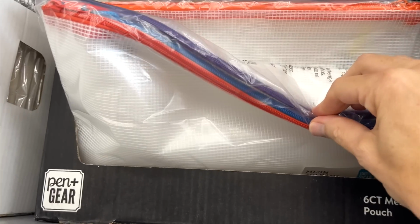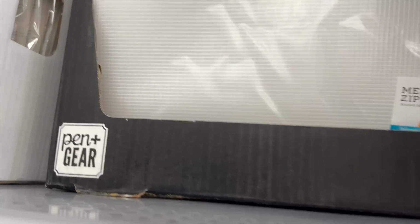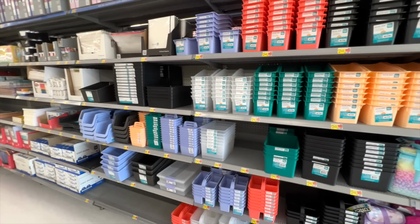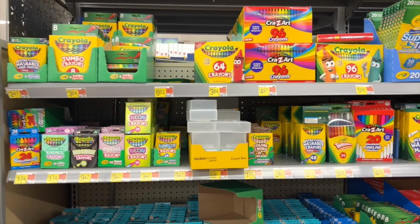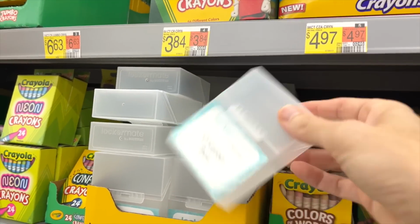If you're a card maker and kind of gathering different supplies, maybe you're putting together projects for a Bible journaling devotional of some sort, gathering certain stickers for a particular spread. For $8, you get 6 of those. It is absolutely a fabulous deal and something that you will use over and over again in your craft room. Again, love seeing the crayons, but look at what I found at Walmart.